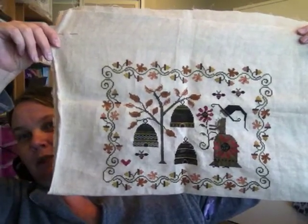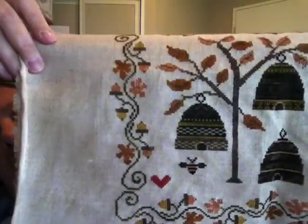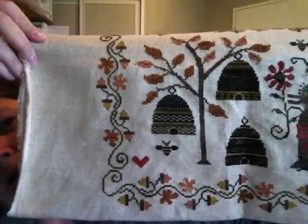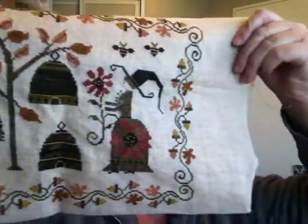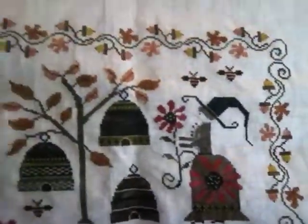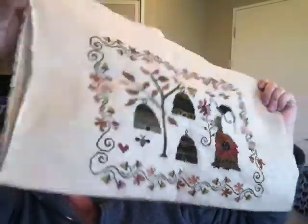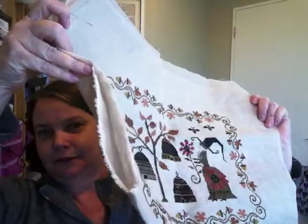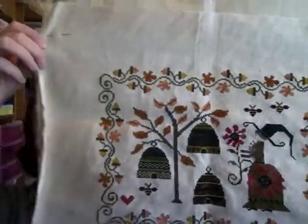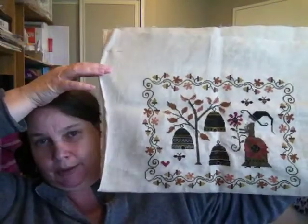Harvest Keeper, Plum Street Samplers. I don't know how well you're going to pick up the variation in the bee skips, and her pink flower on her bottom. I do have more fabric at the bottom, don't fear, I've just got it folded up so that we haven't got holes in the middle. I have to take the scissors to the bottom, and I haven't braved that yet.